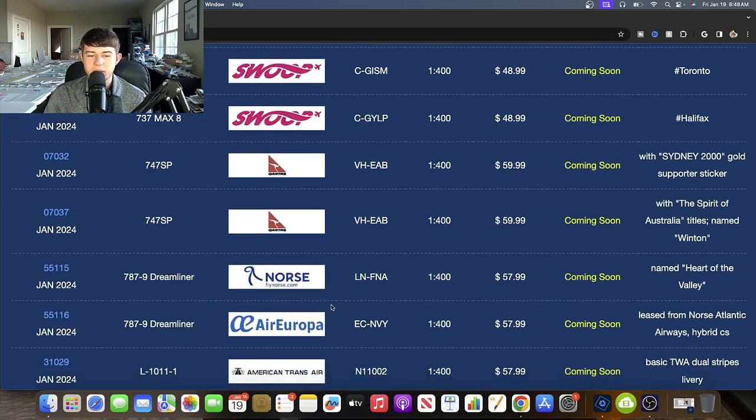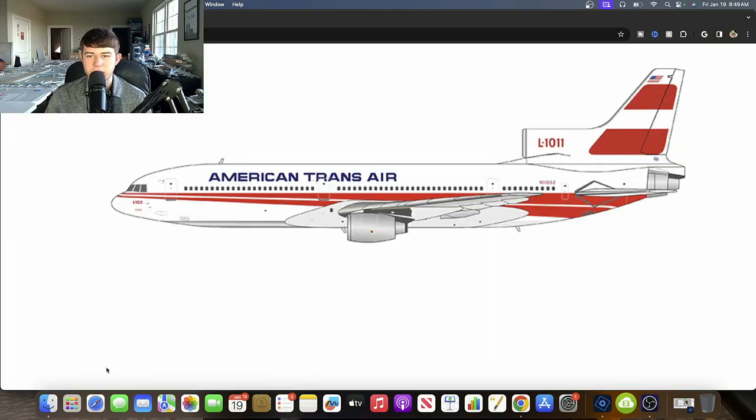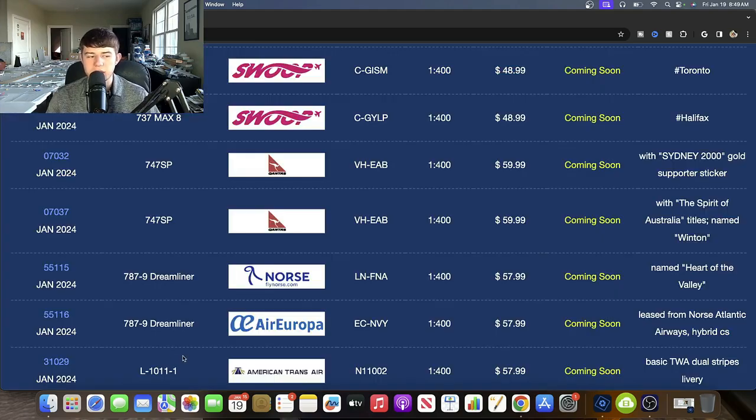And then we have this American Transair L1011, so great to see this with the basic TWA dual stripes livery, N11002. So this will be popular among the US retro collectors, so a very cool hybrid livery here. And certainly we have not seen any of this done in 1-400 to my knowledge, so I think that's a good choice, and that will suit NG very well there, to say the least. Very nice.